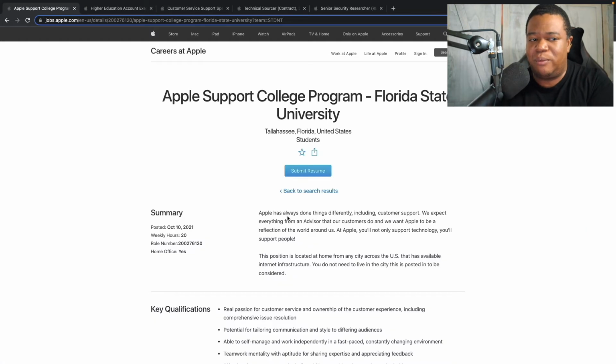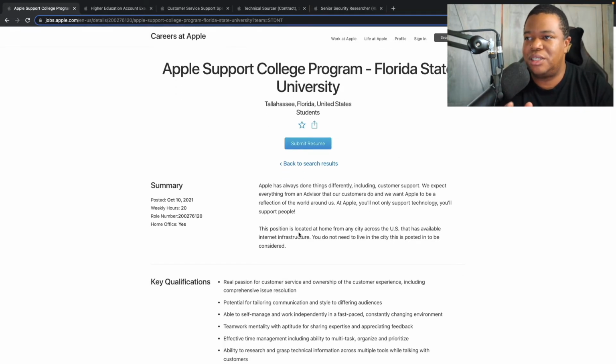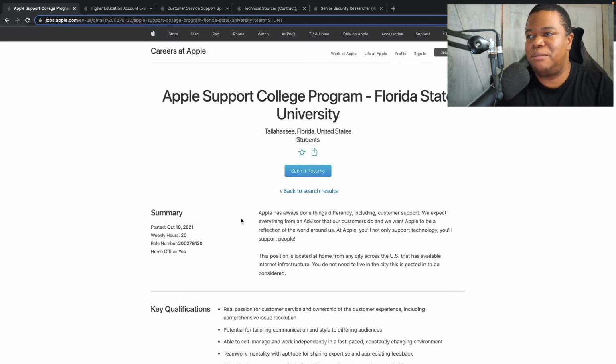So let's go ahead and click on a random one right here. And this is the one that's for Florida State University, but it's the same for any college that you happen to be looking at the time. And as you can see here, this position is located at home from any city across the US. This is a part-time position. As you can see, it's 20 hours per week, and that's usually because it's geared directly towards students.